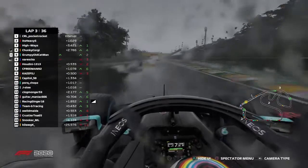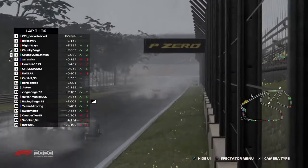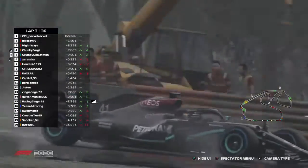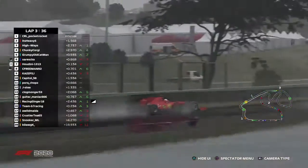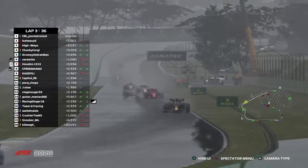Here comes Grumpy Old Catman, though, on Exoresca, and that is Grumpy Old Catman making the move down the inside. Exoresca trying to fight back in the Red Bull, but unable to get the move done. Going wide, though, nearly coming back into Houdini, but he's able to hang on to that position while still going wide through the exit.